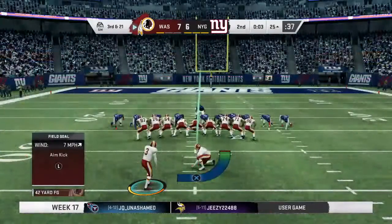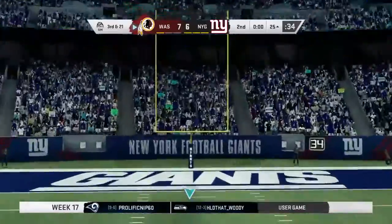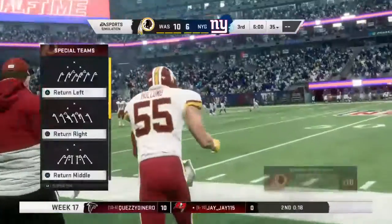So 3 seconds here remain in the half. On it's the field goal unit to see about getting 3 points. From the left hash, it's a 42-yard attempt. And Hopkins' kick is good. So we've come upon halftime here. You want the 3rd quarter already? No problem. Let's do it.